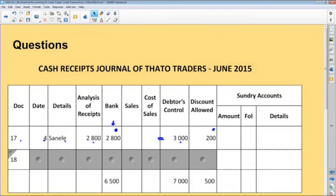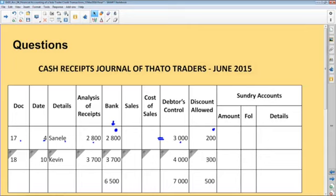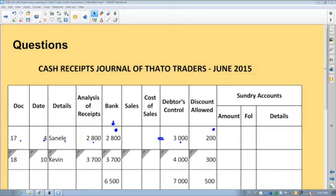So let's go and look at the way you recorded it. There it is. It's 18, the 10th. Kevin gave us 3,700. We took it to the bank. It was the only one on the 10th. And then no sales, no cost of sales. But here we'll say 300 Rand as the discount. Now let's go and look at the other transactions quickly and finish up all the journals.